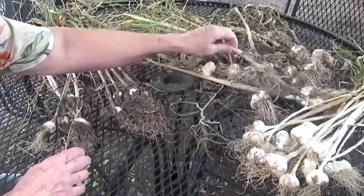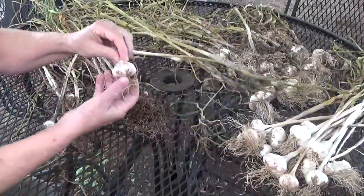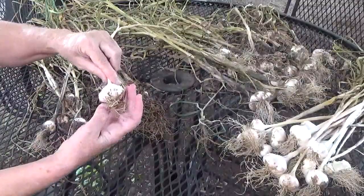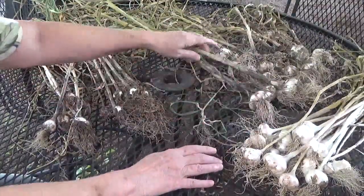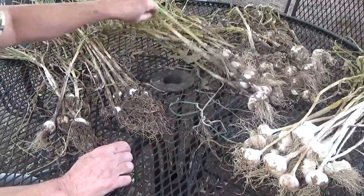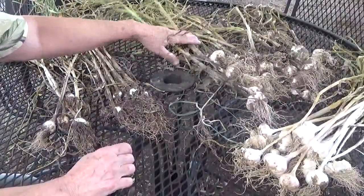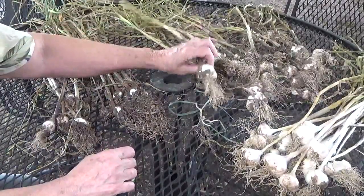I still had a few that separated. See, this one has lost most of its covering. But this is just garlic that I grew for us, so no problem with that. It just didn't get as big as it might have otherwise. Even so, I'm pretty pleased with the size of the cloves.